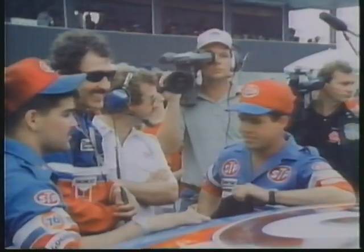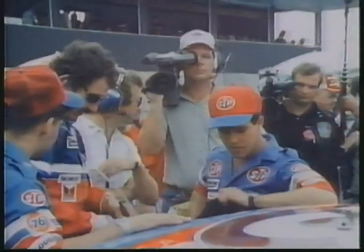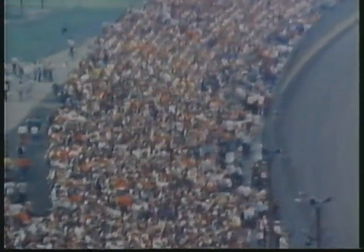Winston Cup stock car racing is the most popular motorsport in the USA. It's one of the fastest forms of motor racing in the world. Its fastest ever race was run at an average speed of 186 miles an hour for 500 miles. Apart from the sport's huge television audiences, about 1.5 million people watch the action at the tracks every year.